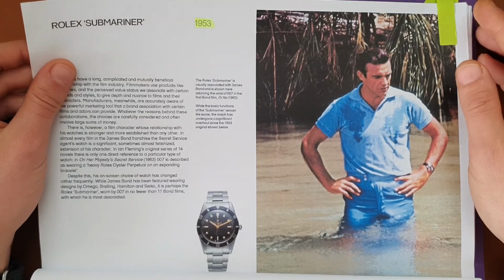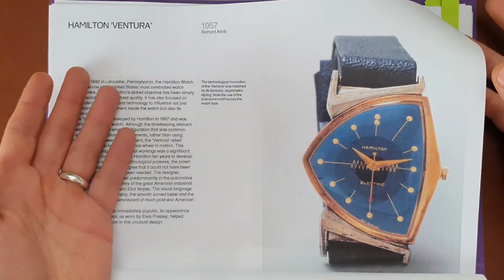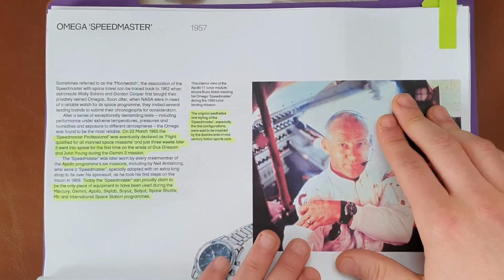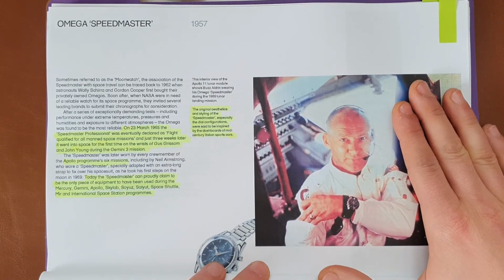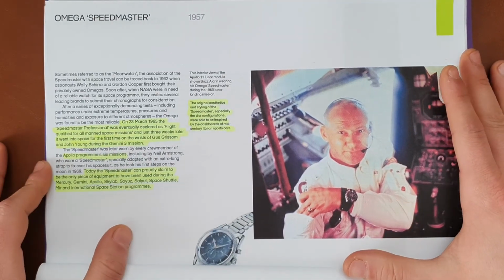But if we have to talk about icons and heights, we have to talk also, not the Hamilton Ventura, but the Omega Speedmaster, because the Omega Speedmaster was the first watch to reach space, and it is, in my opinion, the second most iconic watch after the Submariner.